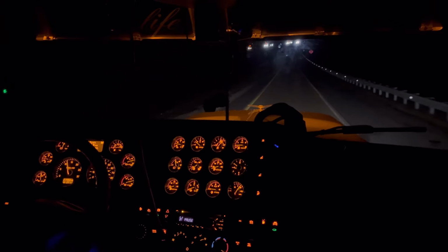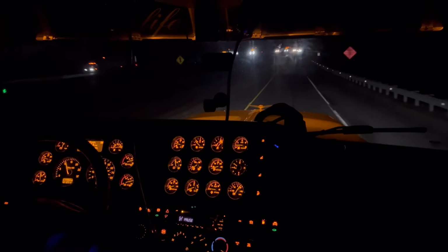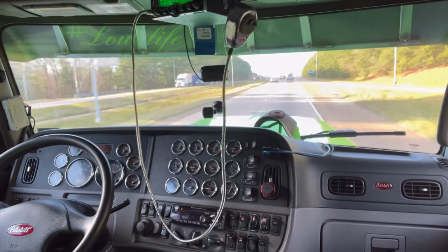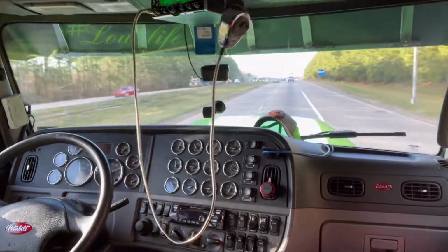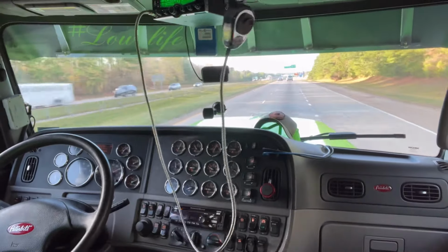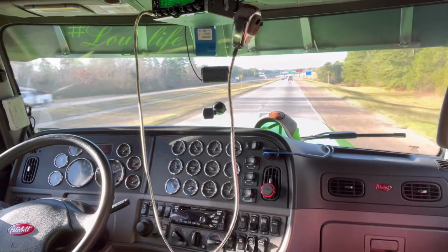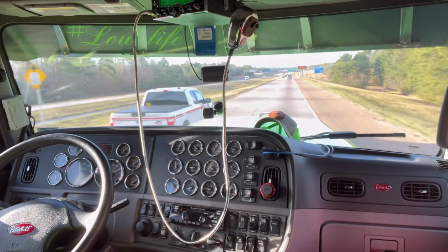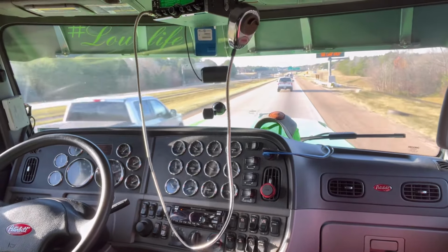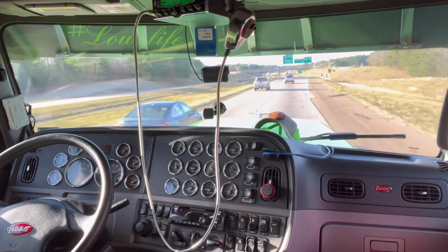So we're going to cruise for a little while here. We've got just under 2.5 hours to our delivery. All right, we are about 4 miles away, coming into Shreveport. Nice and bumpy. It's warming up quick though. It was like 28 when we started this morning, and it's already 42.